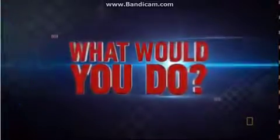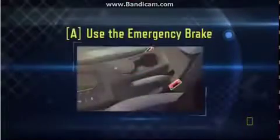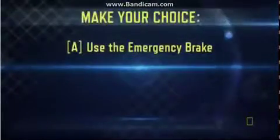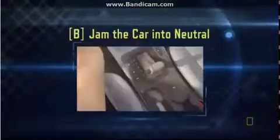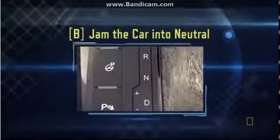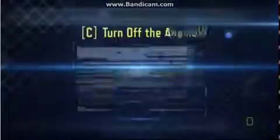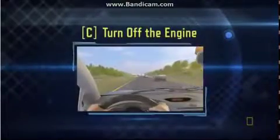What would you do? A. Use the emergency brake and steer onto the shoulder. B. Jam the car into neutral. Or C. Turn off the engine.